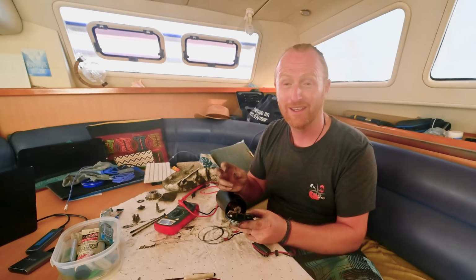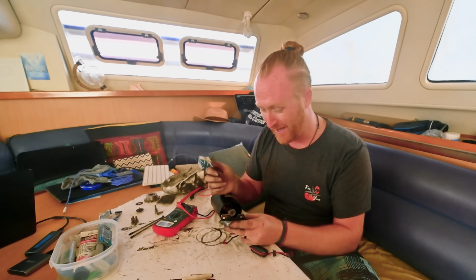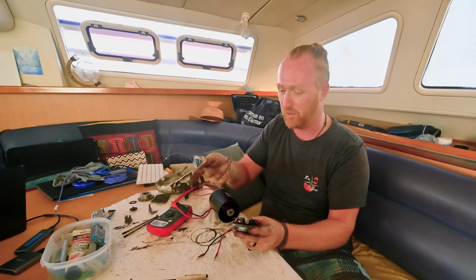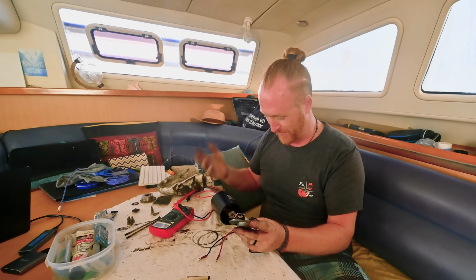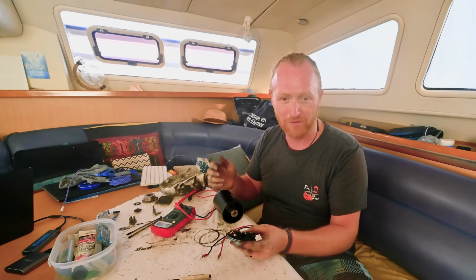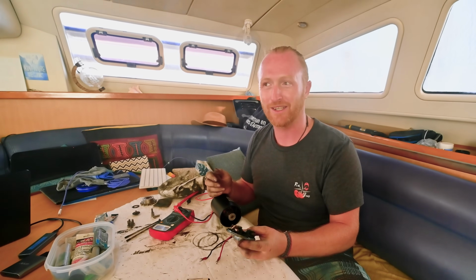So hopefully we'll put all this back together now, and then we'll test it just on direct 12 volts. And if this thing turns in one direction and I turn the wires over and it turns the other direction, we have something. We might have an autopilot back. But if we don't, we are kind of stuck here.